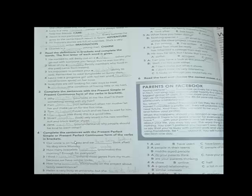Our uncle is on holiday and we have been looking after his dog since Monday. We use here the present perfect continuous because this action is still happening up to the moment. Number 2, how many bracelets have you made this morning? Number 3, I have inherited most genes from my mom. Number 4, how long has Gina been working? Which means she is still working. Number 5, Helen is very busy at university, but she hasn't lost touch. The last one, my older brother has been going to the same music festival for 5 years now, which means he is still going till this moment.